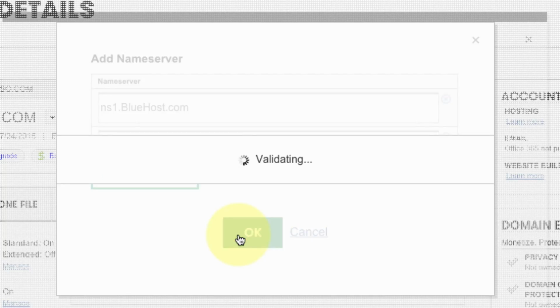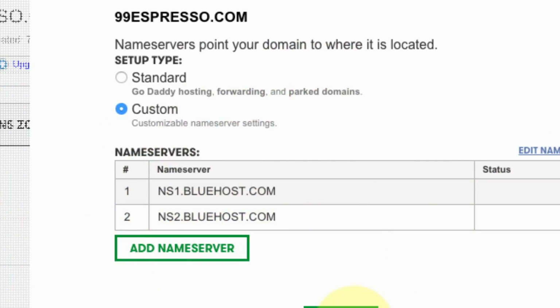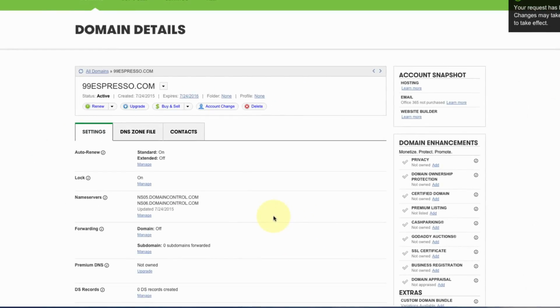So I'm just going to click OK, and now it's validating. And now I have my new name servers here. Save, and we're done. That's all you need to do with GoDaddy. We just bought the domain from GoDaddy, but now we're telling GoDaddy that we want to build our website with Bluehost. So GoDaddy now is linking to Bluehost.